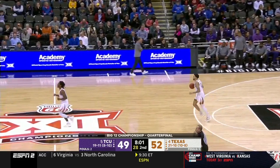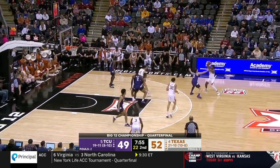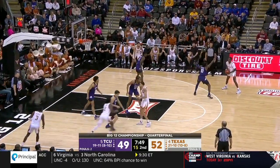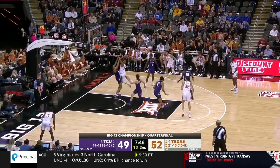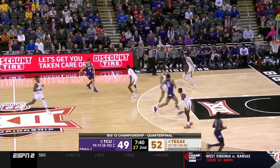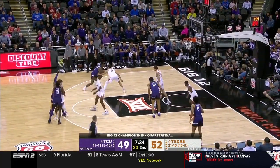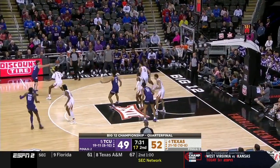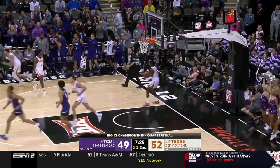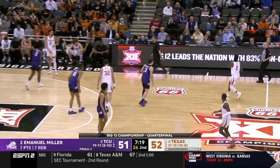Just another game in the Big 12. Low scoring, closely contested. On the wheel play, Carr comes up short. I mean, there's something there, too. Like, I thought he got fouled. Emmanuel Miller, nice touch for the big man. Miller has 7. It's a 1-point game.